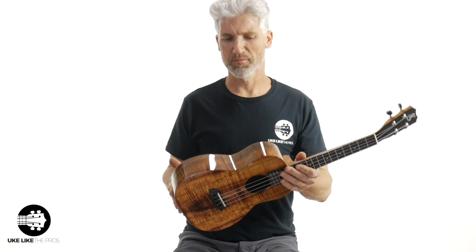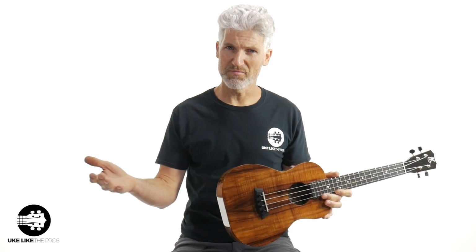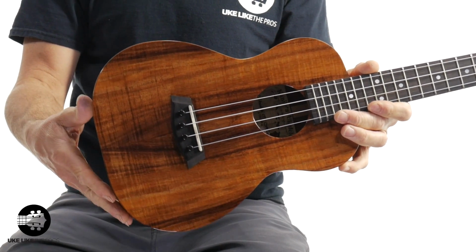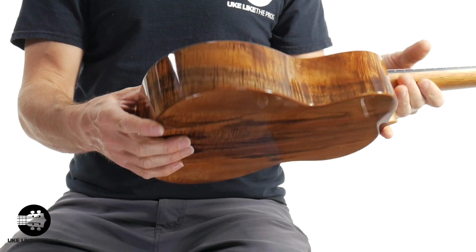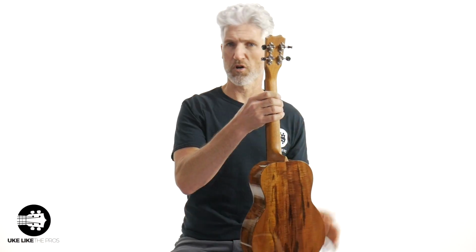All right, so now I want to jump to the Guitarlele, and this is another tenor, and this is just another version of some koa wood. This is just some beautiful premium koa wood here that you can see. Totally different looking compared to the last one I showed you. But that's koa. That's the way koa is. Koa is just a lot of variations from tree to tree in the wood.